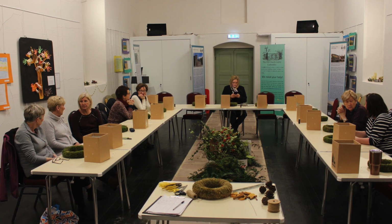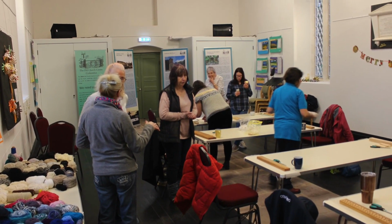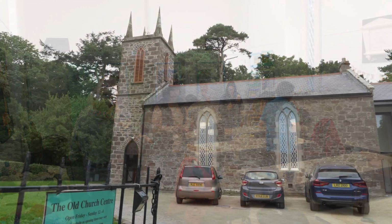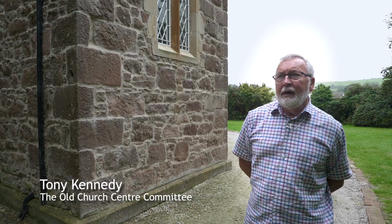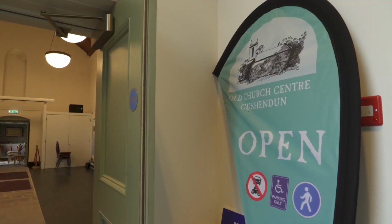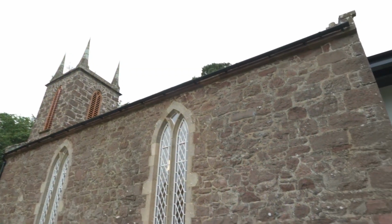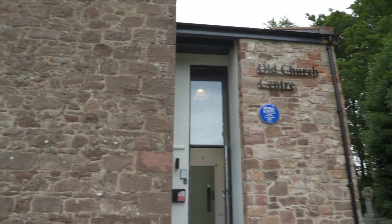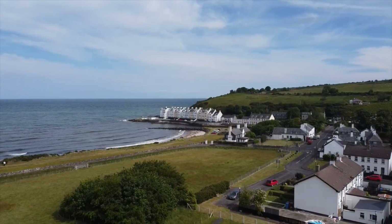There is no other hall this size, probably between Ballycastle, 12 miles to the north, and Carnlough, 12 miles in the other direction. The old church is a very important building in Cushendun. It provides a community focus which was lost when other buildings, the Bay Hotel 25 years ago, disappeared. The parish hall is gone. We're providing a core facility for people. There's Tai Chi classes, there's arts classes, there's children's play groups during the summer.